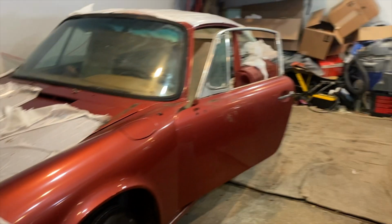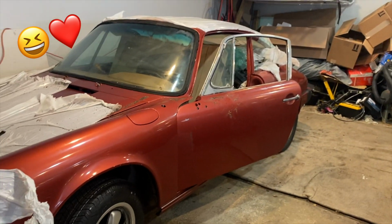So that's pretty much it. It's your standard red Porsche.